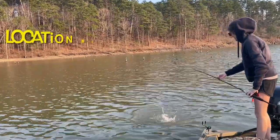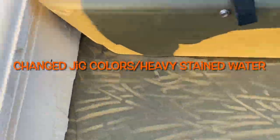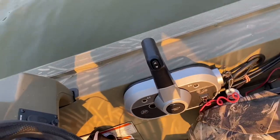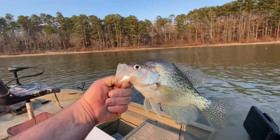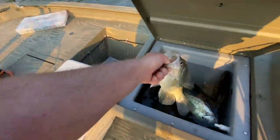What you got? No, that's a giant crappie. Hold on. Hold on. I'm coming. That's a big black crappie. You know what you were doing back there? That's what I do. Oh, yeah. I catch fish, Glenn. I catch fish. Big black crappie. All right. We'll add them to the pile.